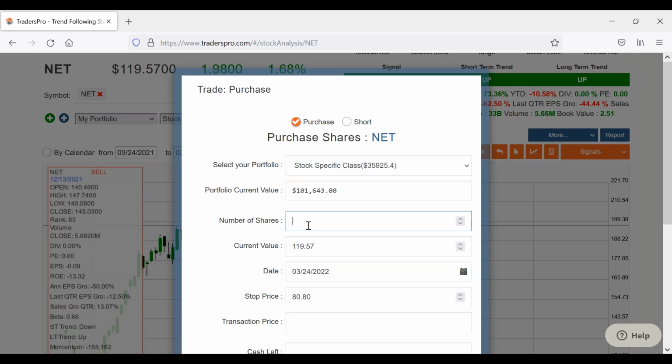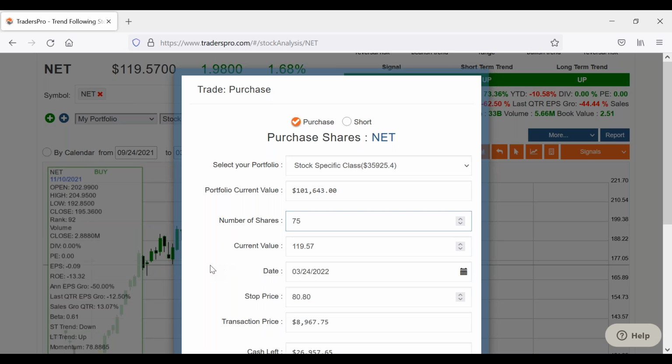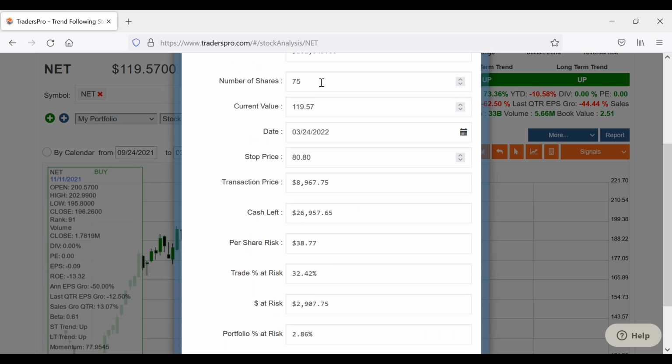$80.80 for the stop. Oh yeah, see if I did 75 shares, I'd be about 9,000, but I'm way over on the portfolio risk, so I got to come down on that.